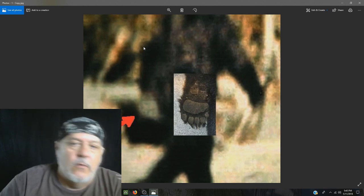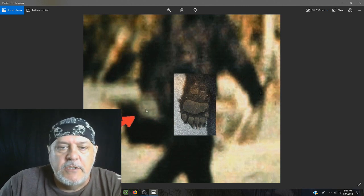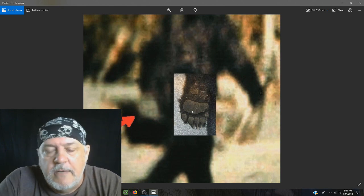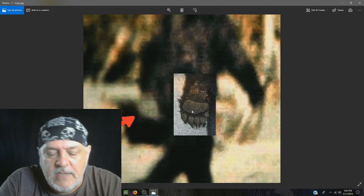So I went ahead, went in this area here, lighten it up, darken it, lighten, darken, and sharpen it. And as you see, Patty's left hand is a bear paw. It's a bear paw. So now this matches almost what the story that Bob Hieronymus said. He said it would smell like an old dead horse hide.